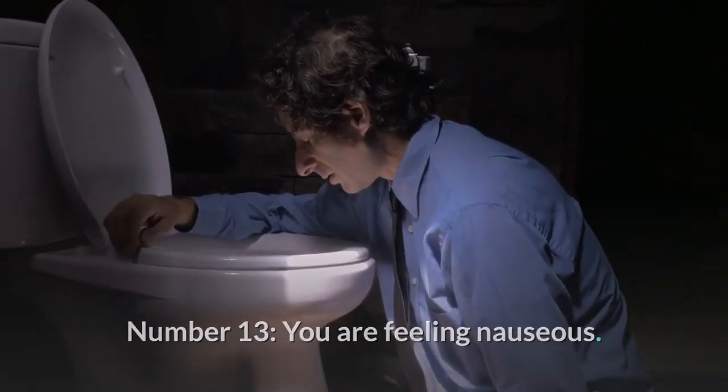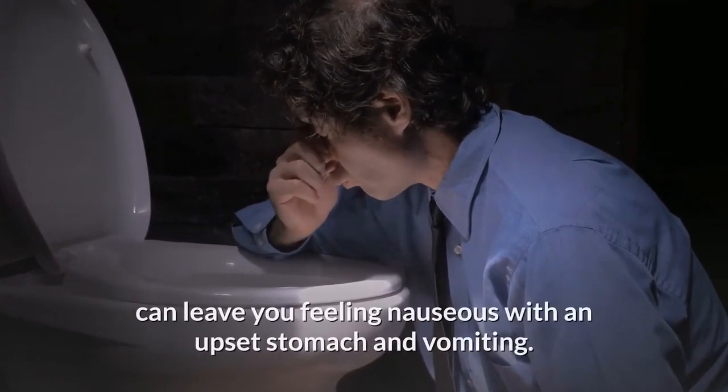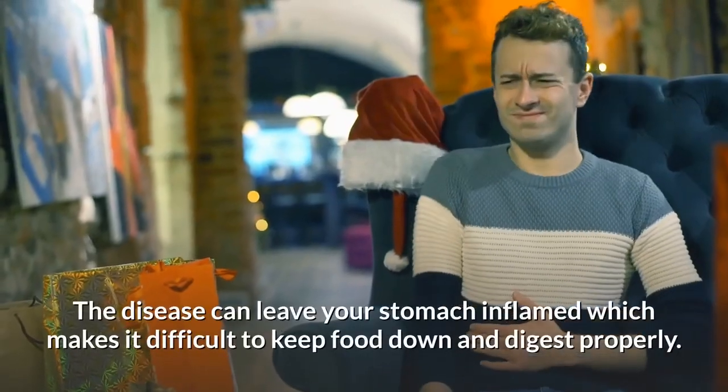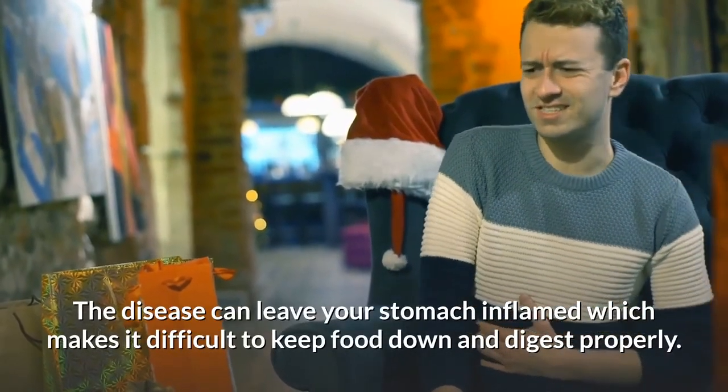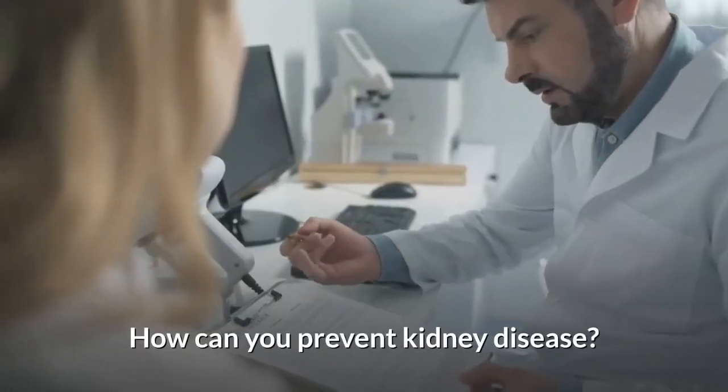Number 13. You're feeling nauseous. Unsurprisingly, the waste buildup in your blood from kidney disease can leave you feeling nauseous, with an upset stomach and vomiting. The disease can leave your stomach inflamed, which makes it difficult to keep food down and digest properly. How can you prevent kidney disease?